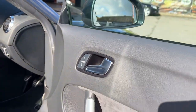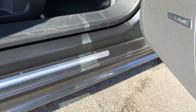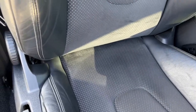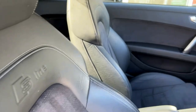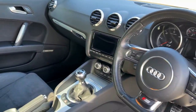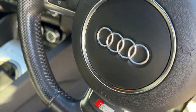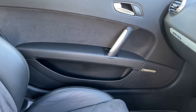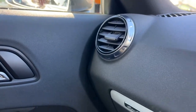All the door trims in fabulous condition, nice Alcantara trim there, plenty of storage, S-line kick plates, front sport seats, part leather, part Alcantara, all in fabulous condition. S-line embossed, of course. They'll really hug you in those sports seats, they are fantastic. Flat bottom leather sports steering wheel. It really is gorgeous inside. All the trims are in great, great condition, not been abused anyway.